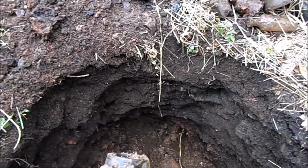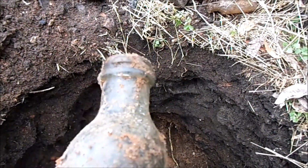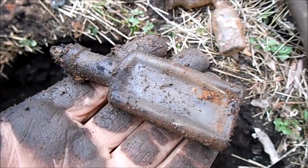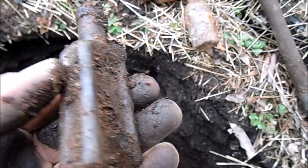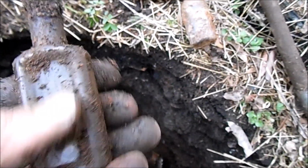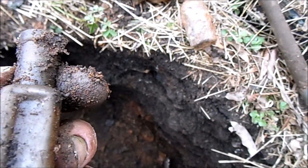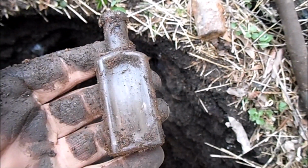It's got a strange top. I've never seen a top quite like it. Now that's an interesting one. It's an extract bottle, but it's like half as big as a normal one. No embossing, but pretty sure it's blown in the mold. Yeah, it is. So that's kind of neat. I never found one that small.